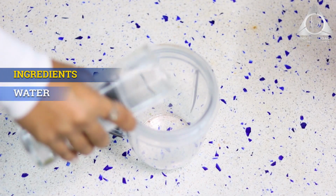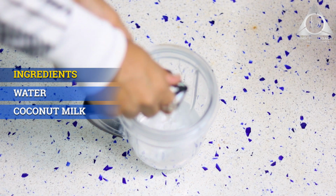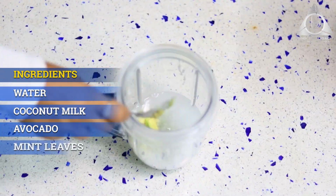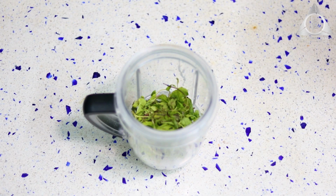First we take half cup water, then I have homemade coconut milk. So I'm going to add about 3 tablespoons of coconut milk, 1 spoon of avocado, and lastly a handful of mint leaves. Sugar free, that's an option.